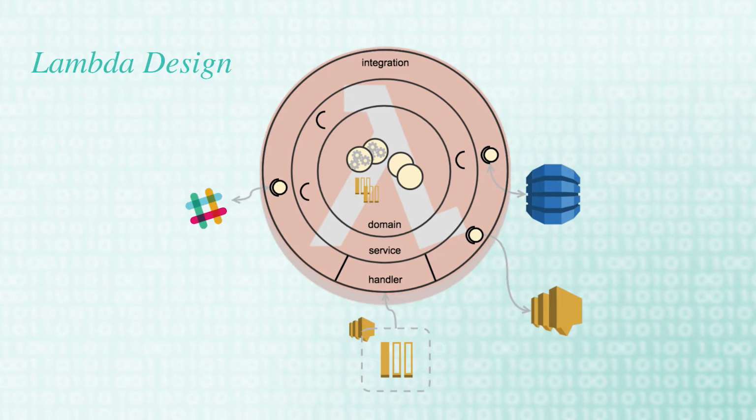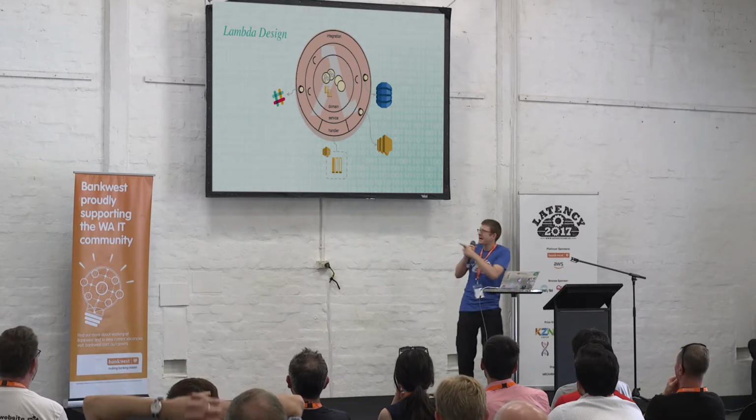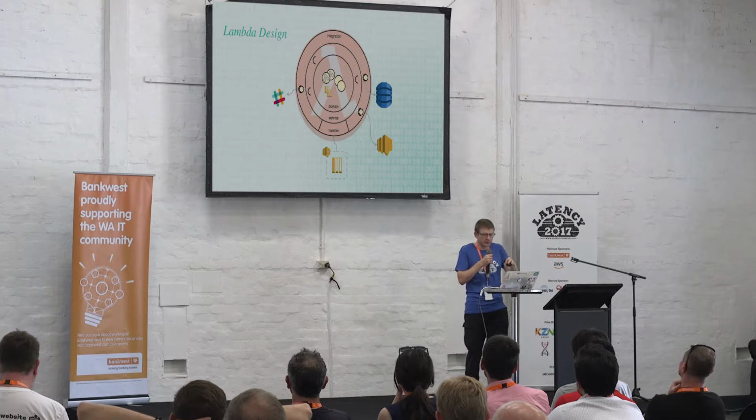So we've got events flowing through the system. We've got an architecture of how we're going to plug our functions together, but how can we design the internals of a function itself? So this is sort of what we've come up with. So the handler, that's always going to be the entry point into your system, into the function, sorry.